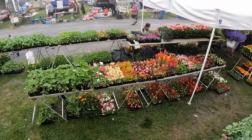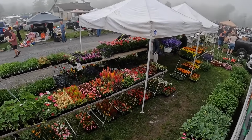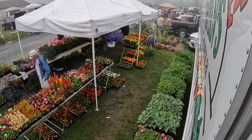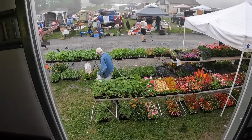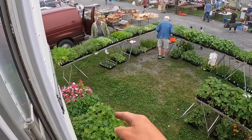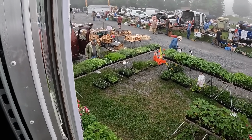Everything looks really good, really full. Potted stuff is in the front, and then all the flats are in the back. Tomatoes along the truck there. We got strawberries, vine crops, peppers. Back here we have some of our perennials. And then the herbs is that whole strip right there.